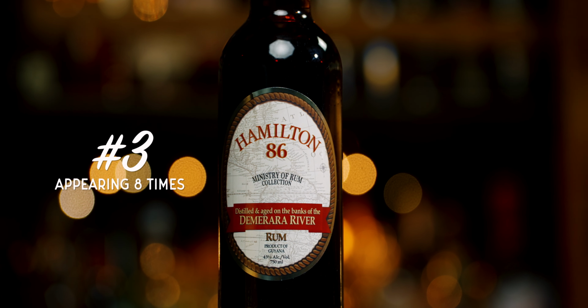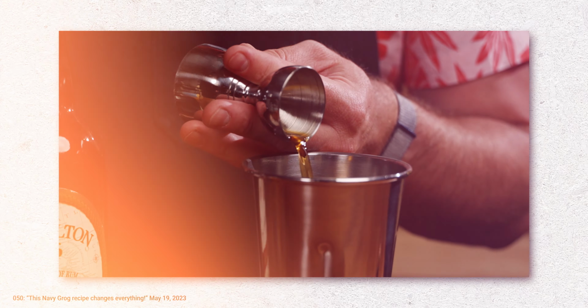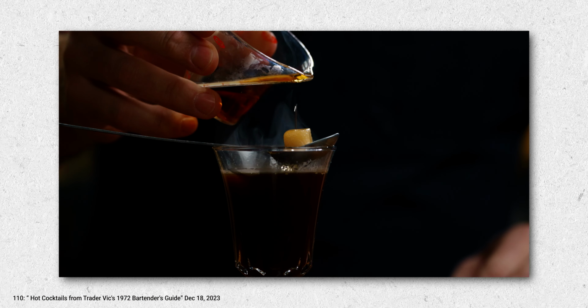Now moving on to the third most used rum in 2023, it's Hamilton 86, and it shows up 8 times. It's a workhorse, it's a cocktail flavor enhancer, and another one that will always be on the bar. 86 and Appleton 12 are 2 rums I always have a reserve bottle of on hand. Prices on it range anywhere from $22 to $30 depending on where you live, but no matter the price, it is worth every penny.